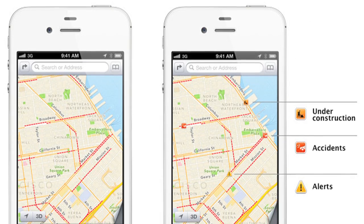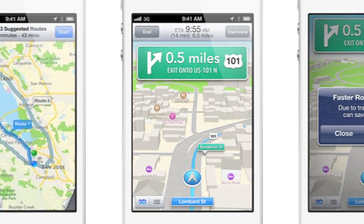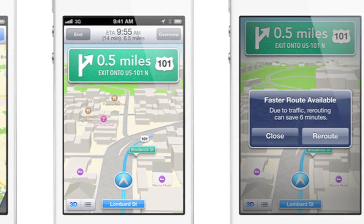Now there's also real-time traffic information that tells you where accidents are, what's under construction, where the congestion is, and how that will affect your estimated time of arrival. And related to that, Apple now offers free turn-by-turn navigation. It looks great, the directions are spoken to you by Siri. It smart calculates your ETA and can tell if you're slowed down in traffic and try to reroute you around that traffic.